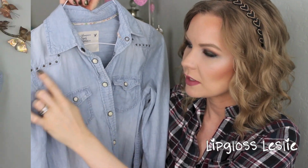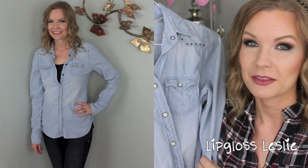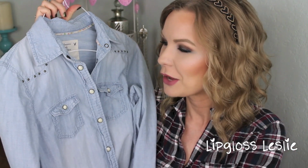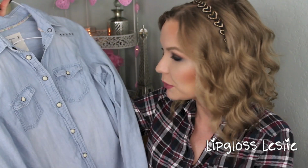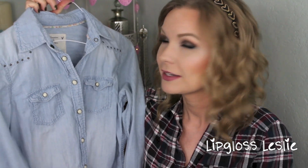But it's got little studded details and the pearl snaps. It's just adorable. I would be super tempted to buy this at American Eagle, so it would probably be like $35 or something in store. So to get it for $8, that's a great price. It's just a little bit higher than what I normally spend at the thrift store, but I absolutely love it. It's just a beautiful chambray top, and I love all the little details on it. It is so nice. And it's American Eagle.